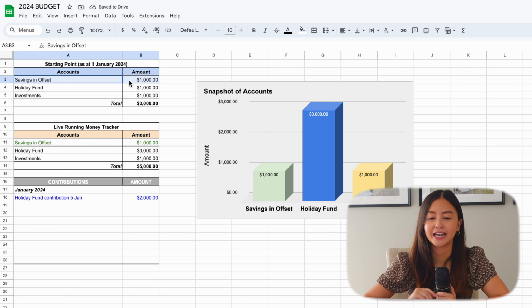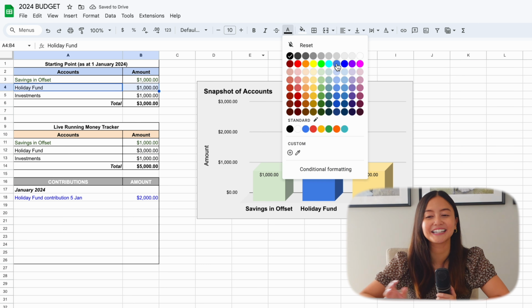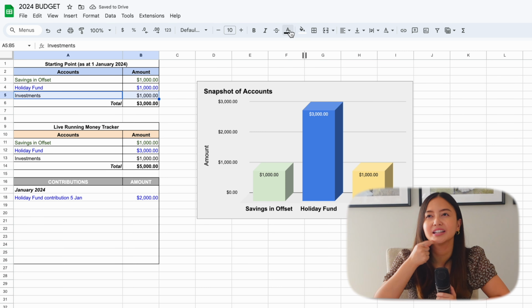And this year, I decided to mix it up, do something a little bit different, and I'm putting in a bar graph. I like the visual representation of how my accounts are tracking, so I felt like a bar graph would definitely add to that satisfaction. Now that we have the live tracker, let's talk about some goals.